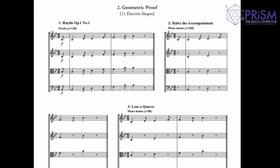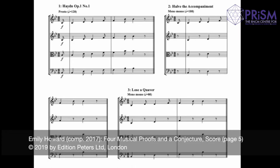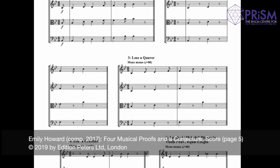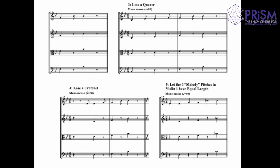I halve the accompaniment, so that cuts out some of it, and then I lose a quaver, and then lose a crotchet, and then I let the melody pitches in the violin one have equal length. I'm doing all of these little things, and gradually, in discrete sections, so you have a gap between each of them, you feel that this Haydn motif has been transformed and shaped into the Beethoven.